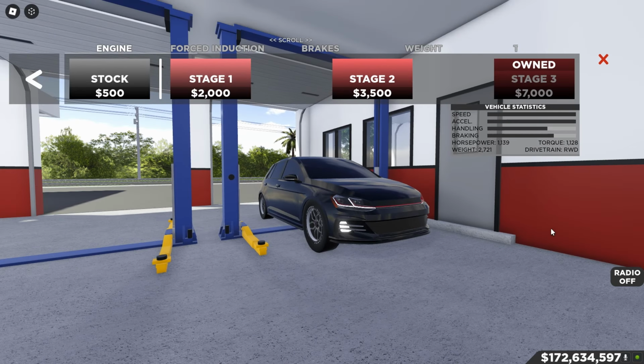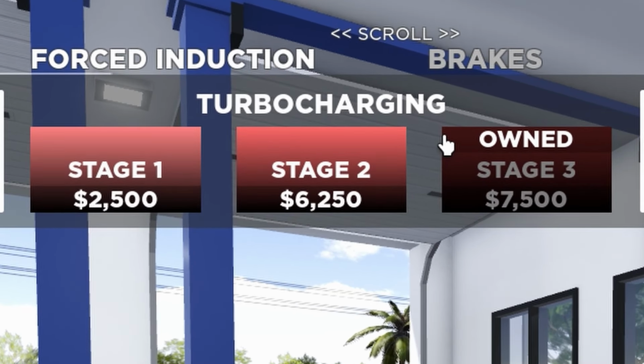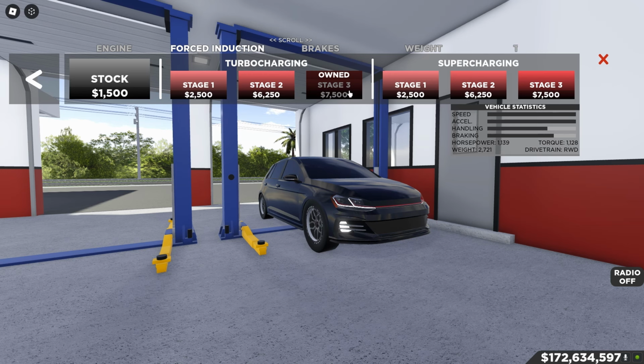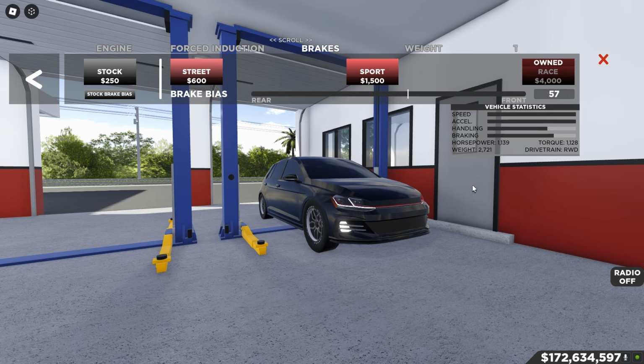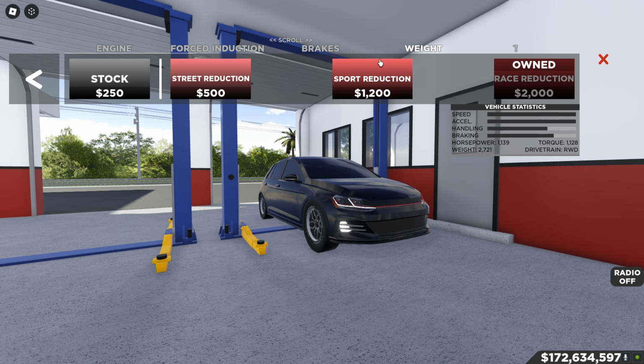So first things first, we obviously want to have a stage 3 engine on this thing. Next thing, we want to stick with turbocharging, and what I found is that usually if the car isn't a muscle car, turbocharging is usually the faster option for some reason. So we want to definitely go with stage 3 engine. As you can see, if we use stage 3 supercharging, we do lose 118 horsepower and torque. And then for the race brakes, we definitely want that, because that will definitely help us with braking. You know, we don't want to crash into the crowd when we're racing. So that's the brakes there.